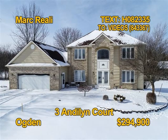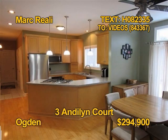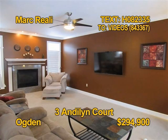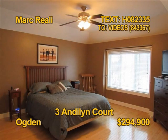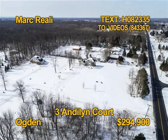Here's a brick front colonial on 2 beautiful acres on a private drive in Ogden. This kitchen features maple hardwood, plus there's a finished basement with a second kitchen and additional bath. Relax by a gas fireplace on a cold night. You'll find 3 bedrooms in this home. There are 3 full baths and 1 half bath, plus a first floor laundry. Contact Mark Rialli for all the details.